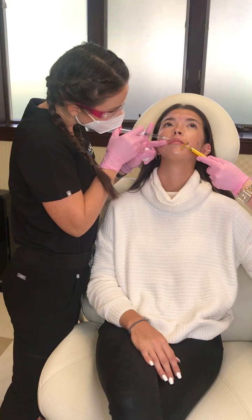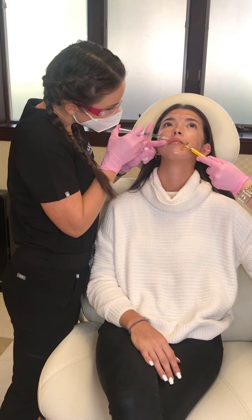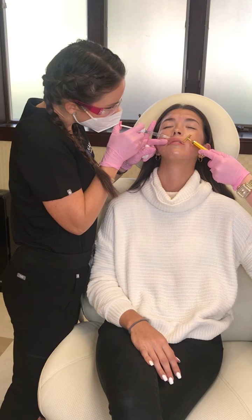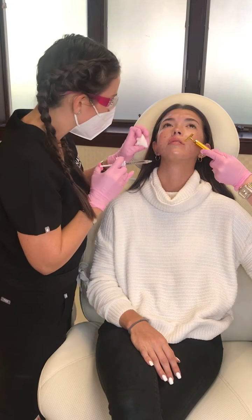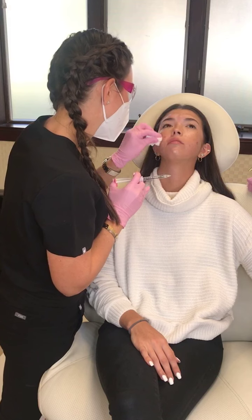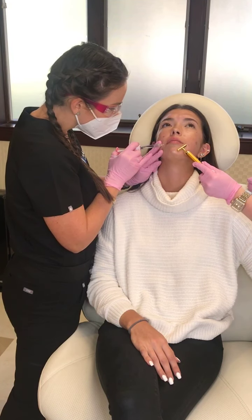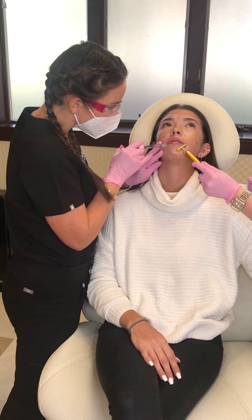Is teardrop filler considered Group A or Group B? A. The biggest thing about buying the filler, though, is you can buy whichever one, and when you come in, if we need to switch you, we can absolutely adjust that for you. So I'm gonna do this side, and then I'll show you the difference. Will one syringe of filler go in all at once? Yes.